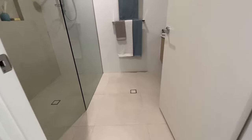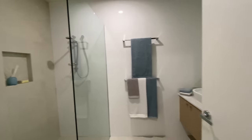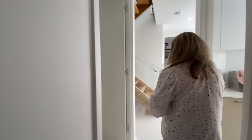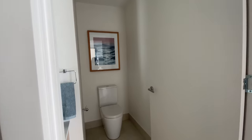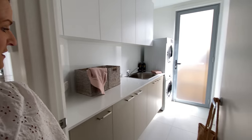So if you did get sandy from the beach, you obviously could come in off the street and have a shower, not having to trample your sand too far through the house. And then on your left there's this powder room here. Powder room. And then we've got the laundry. So I'll just show you through, sorry.